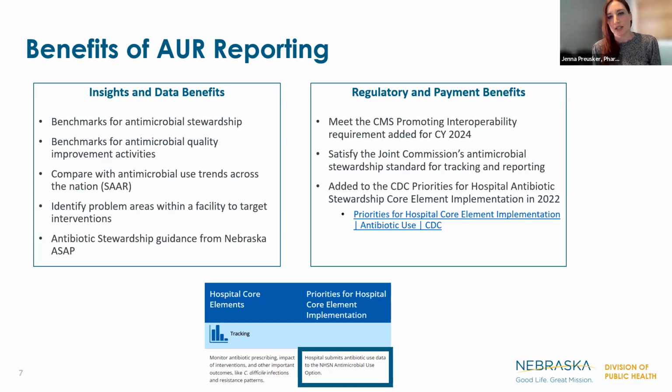And then the CDC also has found this to be very important for a robust stewardship program. And so they rewrote priorities for core element implementation in facilities in 2022. And they added that the hospital submits antibiotic use data to the NHSN AU option as a major priority for their core elements of implementation.